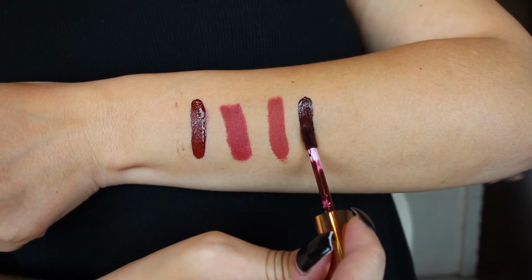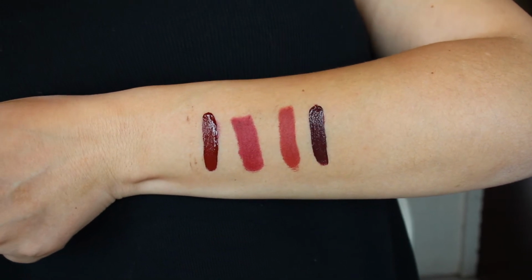On to my last liquid lipstick. This is also going to be very sad to talk about because they actually don't sell this anymore. This is the Dose of Colors Katie Desi collection, and this is in the shade Sauvage. It's actually what I have on right now. It is gorgeous. It's not quite purple, but it's not exactly red. It's more of an oxblood. I think that's how they described it too. It's an oxblood color.